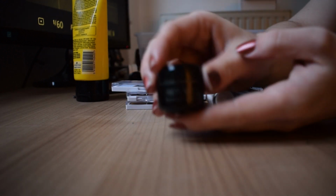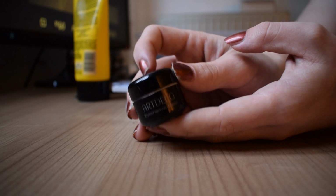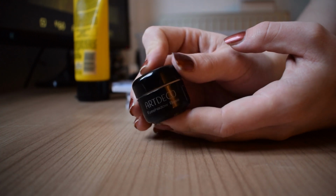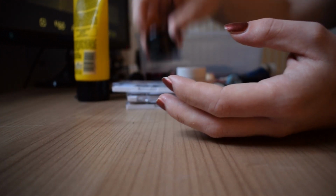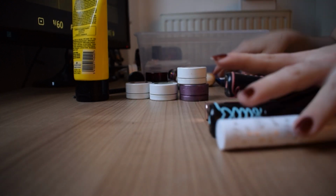Oh, I'm actually gonna throw this out. This is the Art Deco eyeshadow base. I'm gonna throw this out because the last time I used this it burned the shit out of my eyelids. So that's going. I'm keeping this. My little elf palettes I keep as well. And we have a few stars in here.